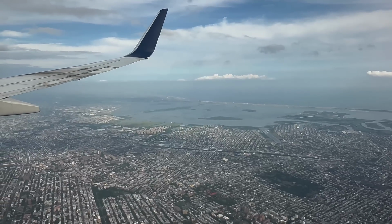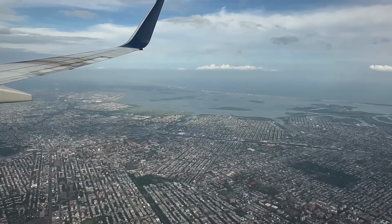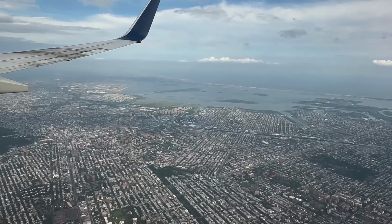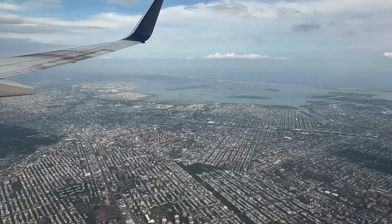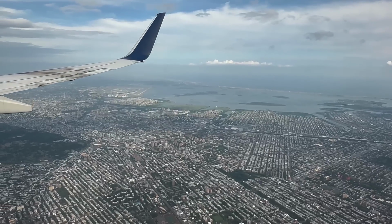This command from approach control generally comes around this point, so let's listen into that turn instruction. Delta 1708, turn right heading 070, contact approach 134.9. 070-349, Delta 1708, see you.